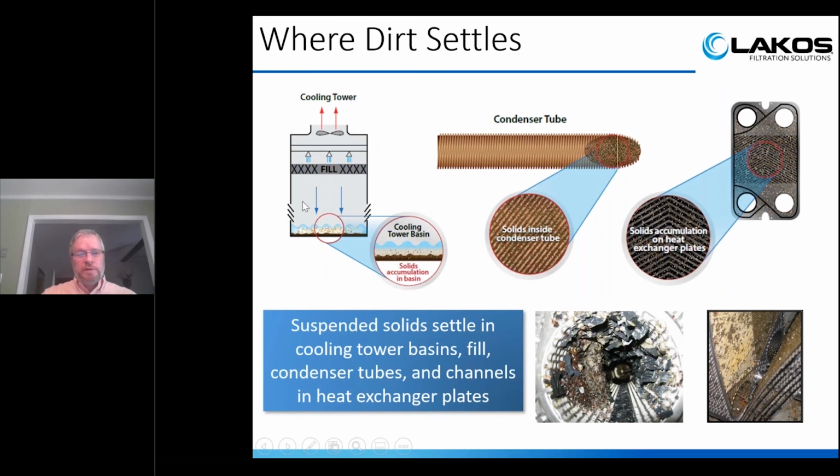Most of them start in the cooling tower basin. This is also known as the cold water basin. However, most of the particles do not just stay there. They'll travel throughout the system. They'll visit the condenser tubes. Here we have a condenser tube with special surface area, or more surface area, enhanced tube. But what happens is when the flow downturns, or if you have low flow, or it becomes laminar, a lot of particles will settle out inside the condenser tube and create a scale formation.